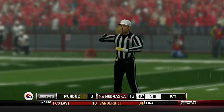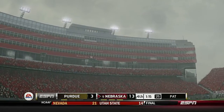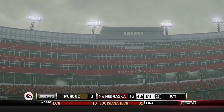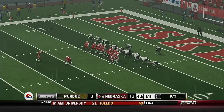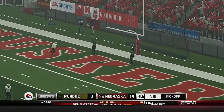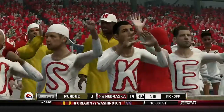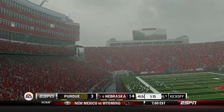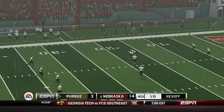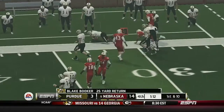Here's the call from the referee. Delay of game, offense. And he hits the PAT. And it looks like they're ready for the kickoff. Booker takes it from the six. Tries to get around the corner. Tackle made at the 31.